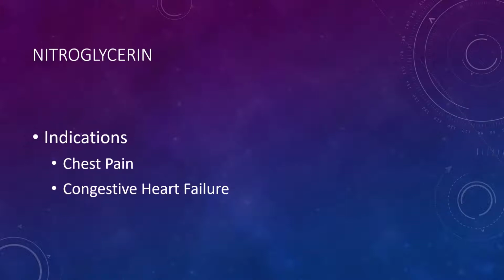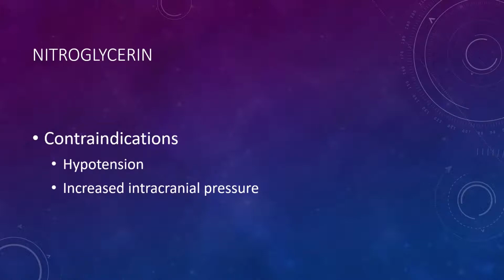The indications that we're utilizing nitroglycerin for will be 2. We'll talk about both of them when we get into these specific etiologies: chest pain as well as congestive heart failure. Understand that the new nomenclature for congestive heart failure is just simply to call it heart failure now, but I've used congestive heart failure for so very long, I'm just used to it, and that's what I see.